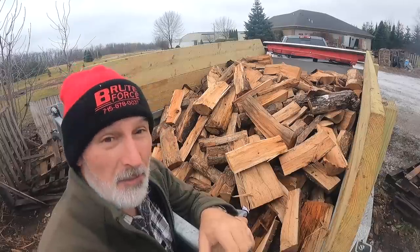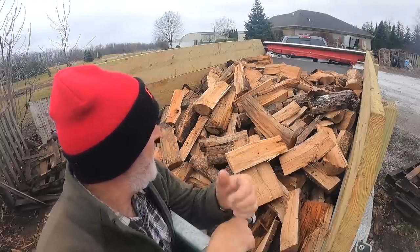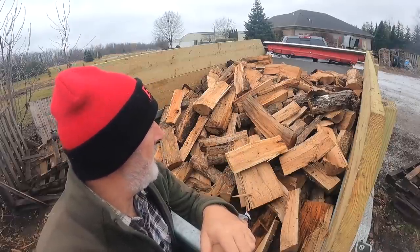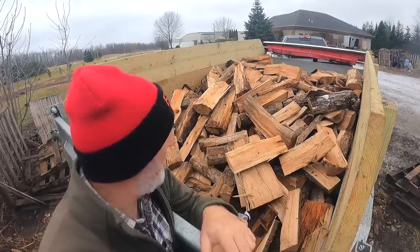And they said, mixed stuff is fine. But I had a bunch of cherry left over from yesterday's haul that didn't get moved. So I put the rest of that in. So there's more than two face cords in here. There's probably, I don't know. It's more than it's supposed to be, but they'll be happy. So down the road we go.